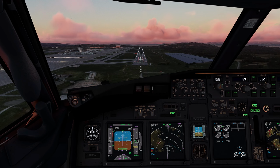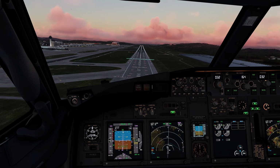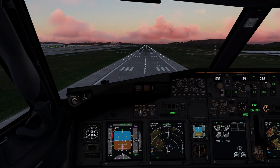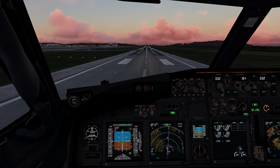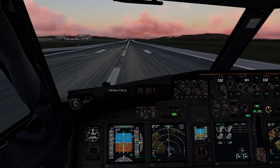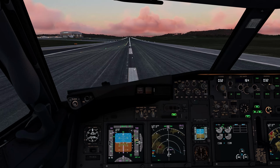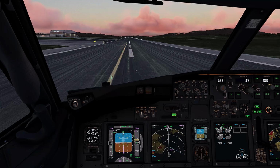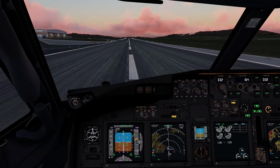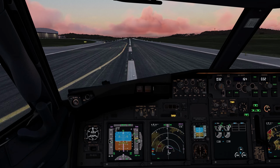Approaching minimums. Minimums. Continue. 50, 40, 30, 20, 10. Speed pickup. Reverse is normal. Manual braking, auto brake disarmed. And 70 knots. 60 knots.